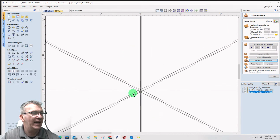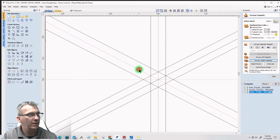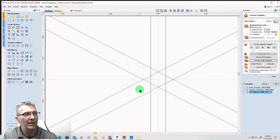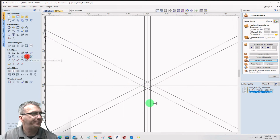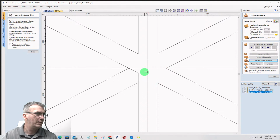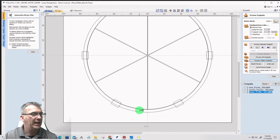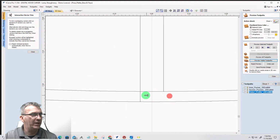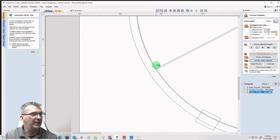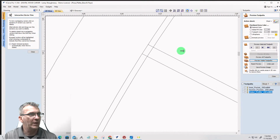So now that I've done that, I can take my 3 main center lines, this one, and this one, and I can delete them, and then I can come in with my scissors and trim away these lines to create my 6 parts here. Okay, and again, on the outside, we can trim this away and divide that to create that piece. Trim those 2 lines away to create that one. Work your way all the way around.